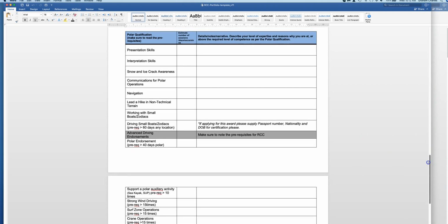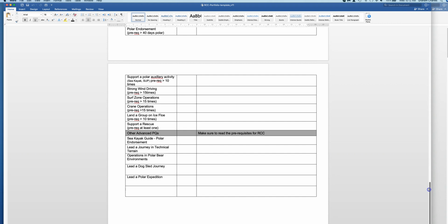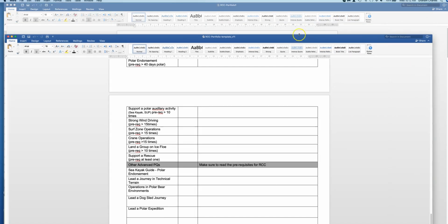And so this happens for all of the PQs you're applying for, down to our polar endorsements, through here, and our advanced qualifications down here. So this is a critical document and needs to be done really well. So let's take a step back and we'll look at one that's been filled in, so you can see that.